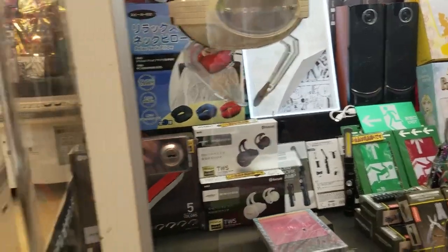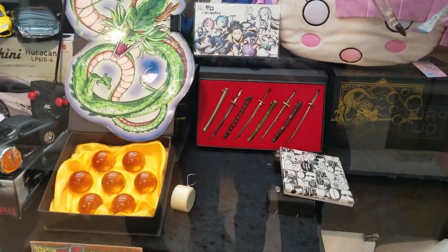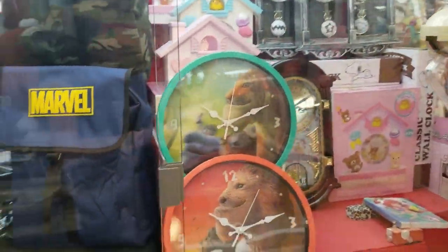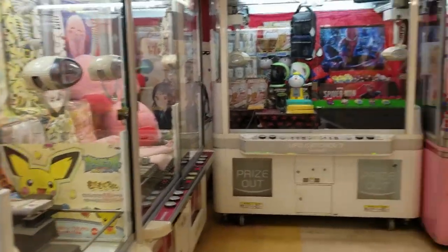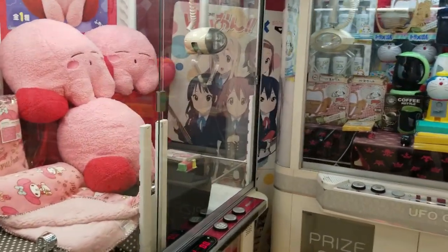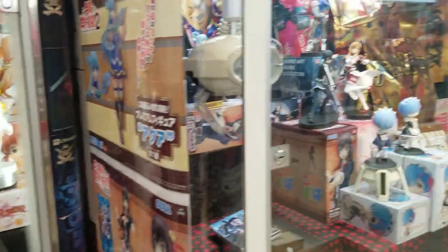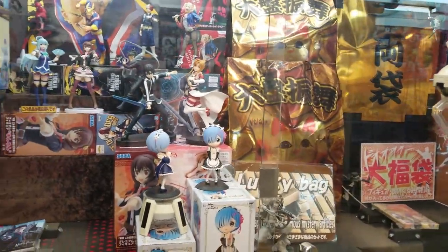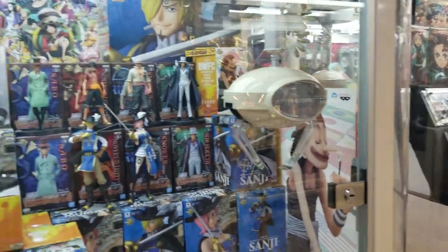Look, here's survival multi-tools without knives. That's funny. Potter, some cars, little katanas. Like, what is with this big chin thing? Thing right there.